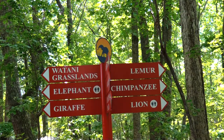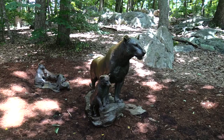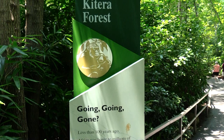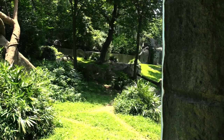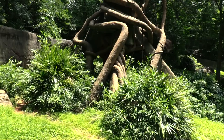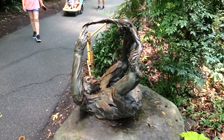You can see a chimpanzee and lion. Oh no, this is nice also. Now we've got a Katira Forest. Here we can see the chimpanzees. See one underneath. There's a chimpanzee sculpture.